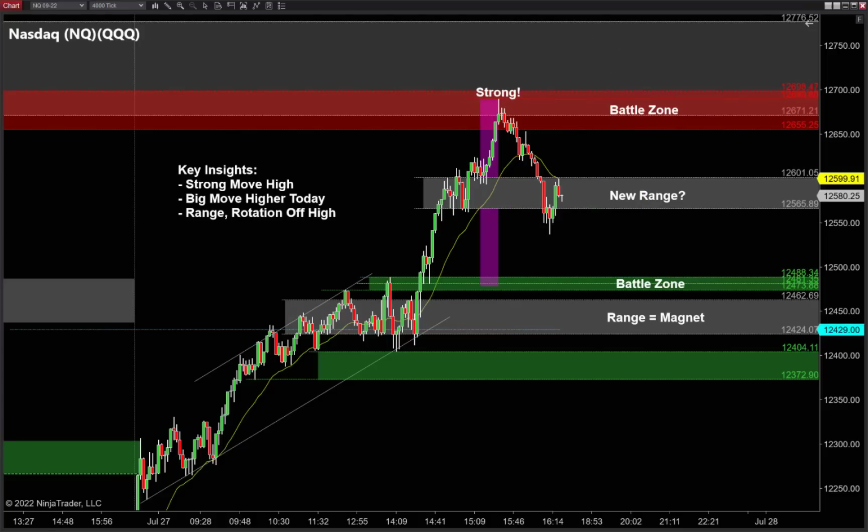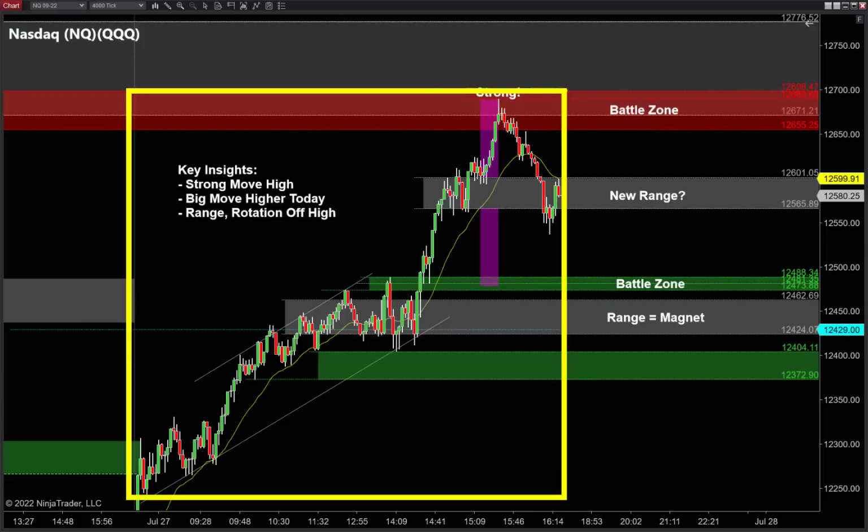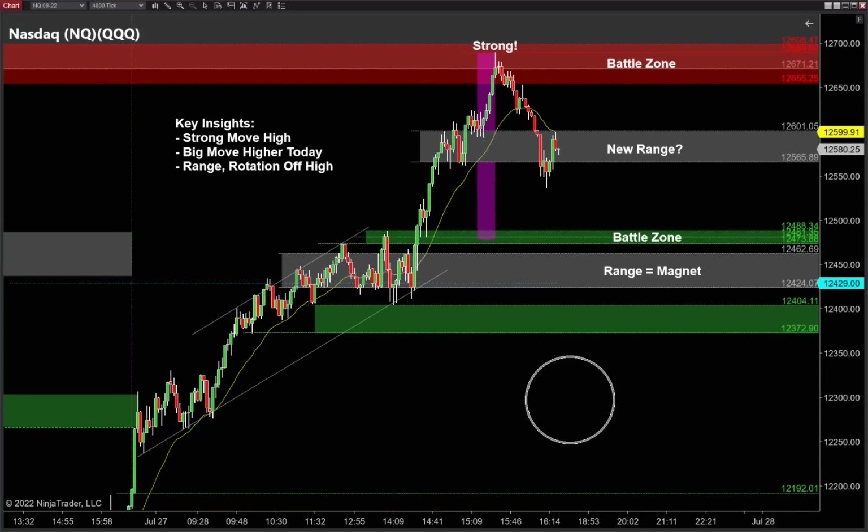The next clue is similar to that. It's a big move higher today. Now, what's the difference? Well, remember, we see a lot of strong moves, but we don't often see a huge move like we saw today. Today was a very big move here on the NASDAQ. And for the most part, there really weren't that many deep pullbacks that would allow buyers to buy the dip or buy at a good value.